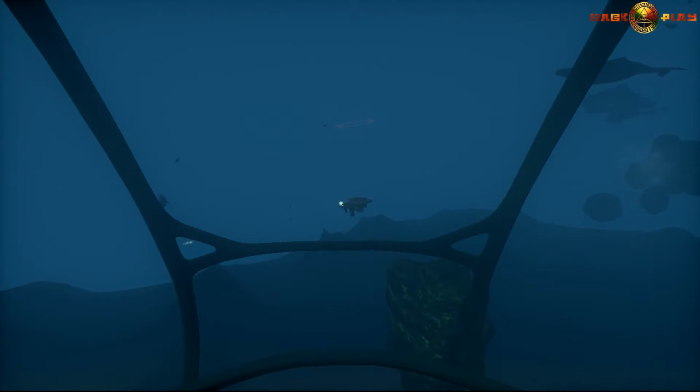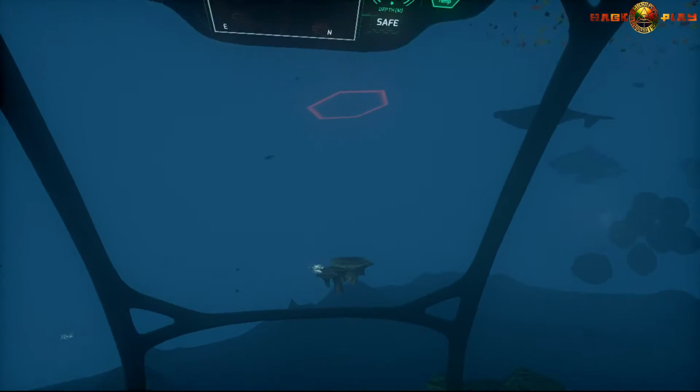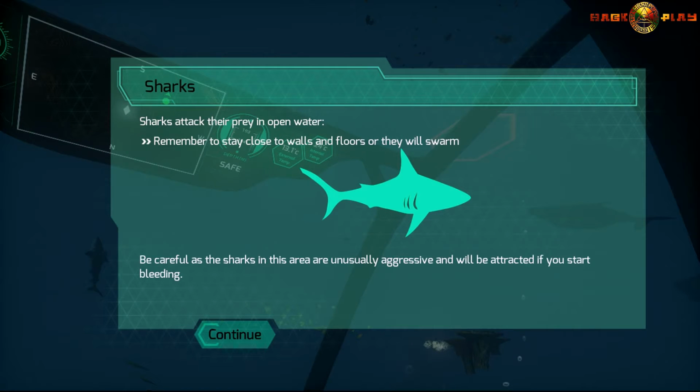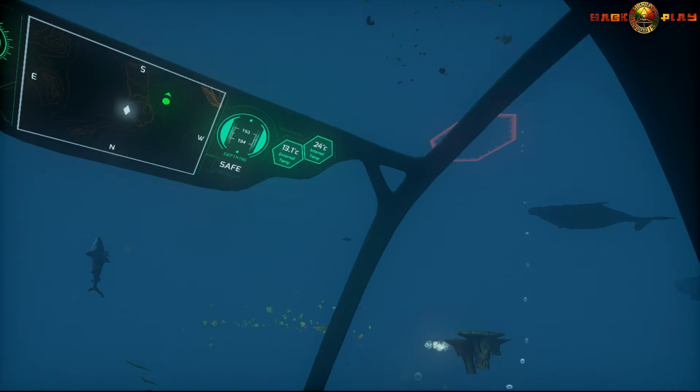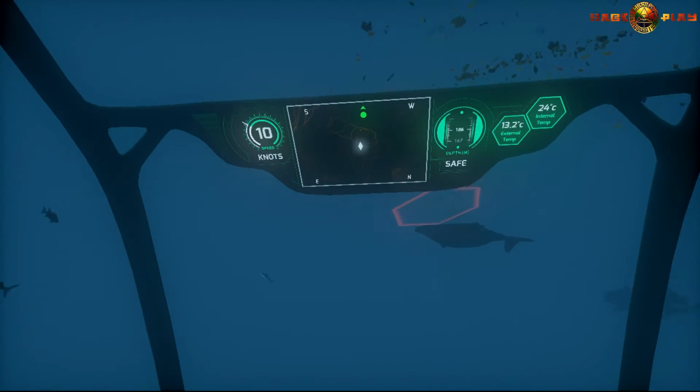Careful around here, Karis. Our data shows a lot of sharks in this area. You'll want to avoid open water, or they'll swarm. Relax, Marshal. This is not my first time dealing with agitated fish.